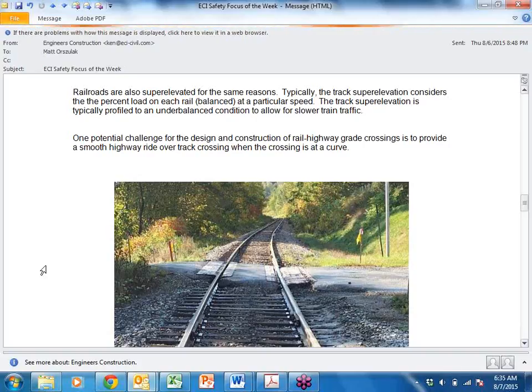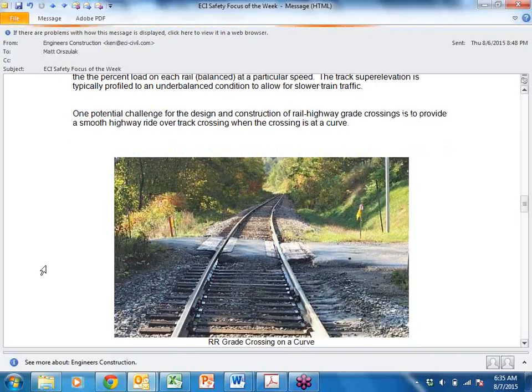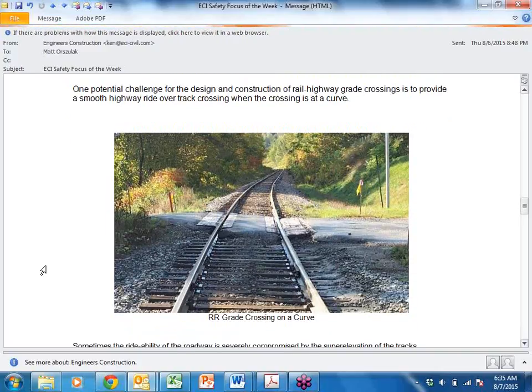And they usually underbalance, so that way slower traffic doesn't have such a steep slope that it wants to tip too much on the lower rail. So one potential challenge for the design and construction of rail and highway grade crossings is to provide a smooth highway ride over a track crossing where the track is on a horizontal curve. And I think this picture shows it pretty well.